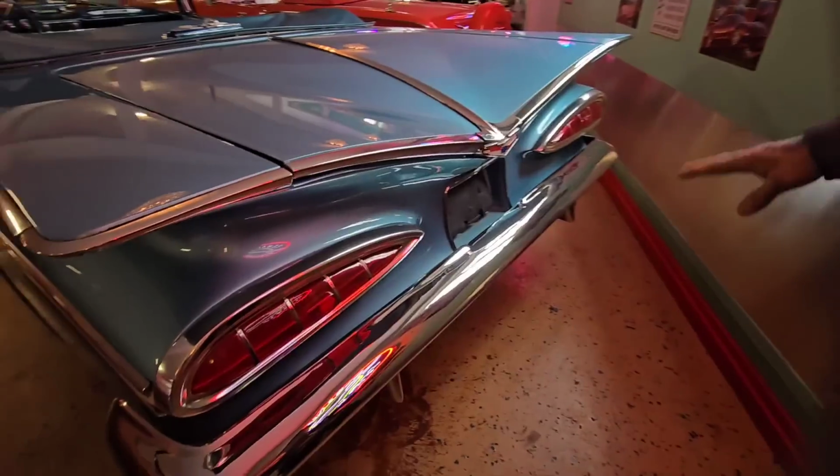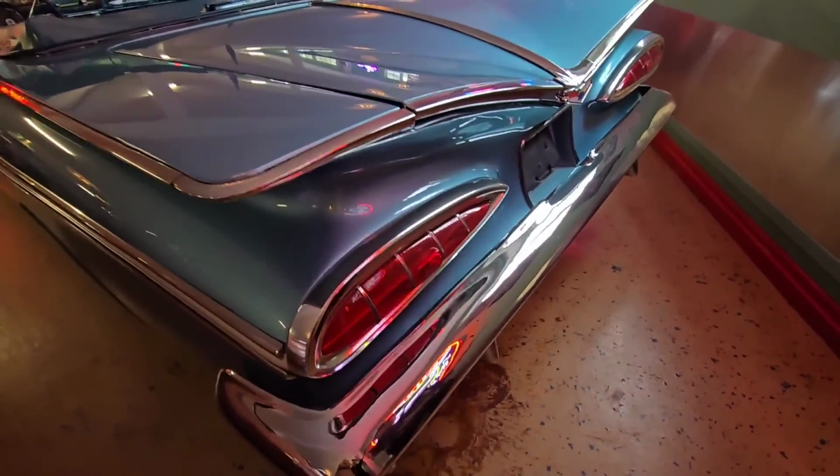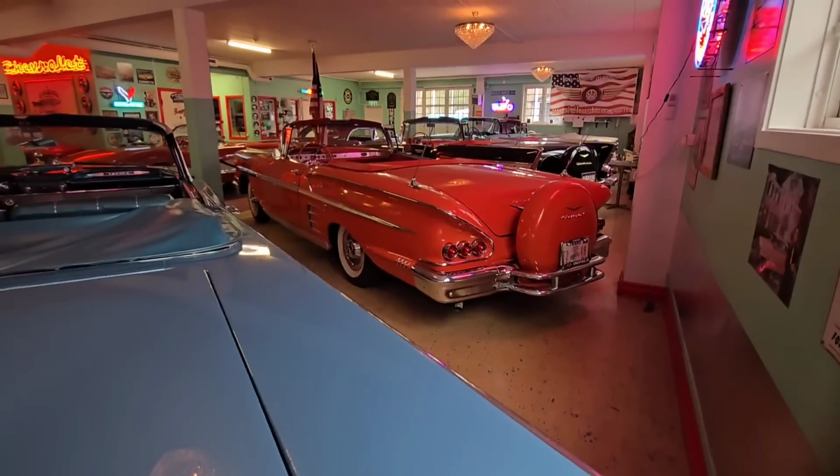They're in such good shape. Like everything's fantastic. The car is beautiful. It is. Next to it, the first year for the Impala, 58. That year is also the only year that you have that body style.